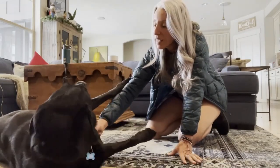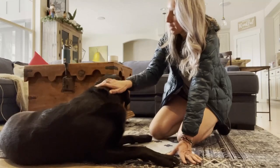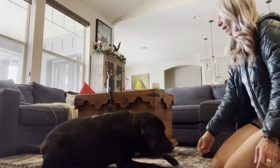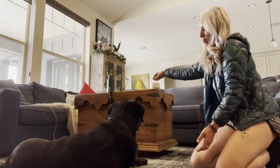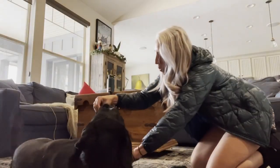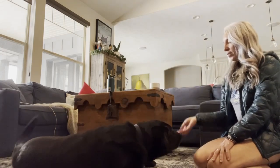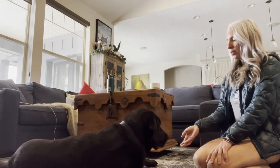Belly rub, yes, good boy. Oh, good boy, belly rub. Yes, good boy. There you go. Good job. Ready? Wait. Wait. Good boy.